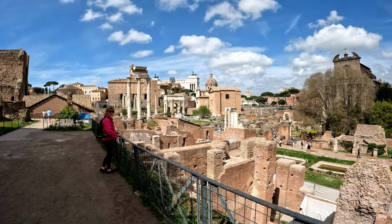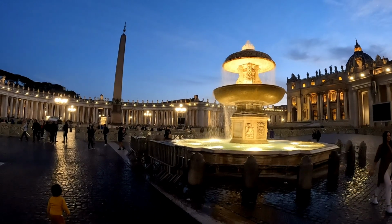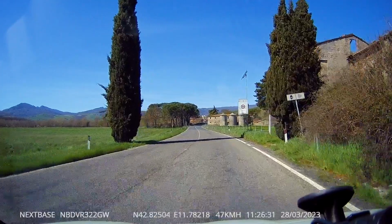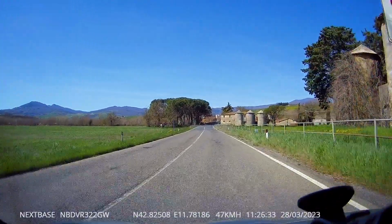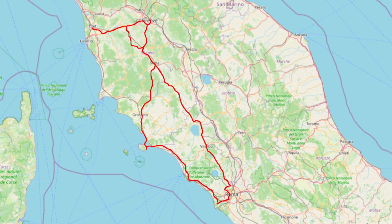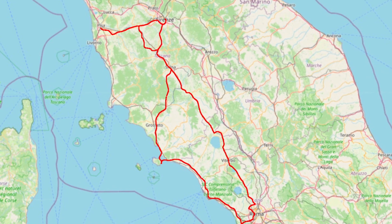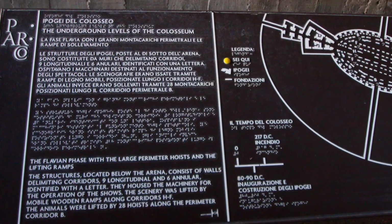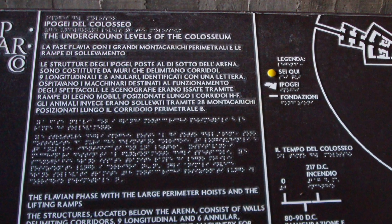We flew into Rome and spent 3 nights there before moving on to Tuscany. And we opted for a rental car because we wanted to tour some of the countryside between the cities. Now, I'm going to have to apologise in advance if I mispronounce some of the Italian place names. Languages were never my strong point.